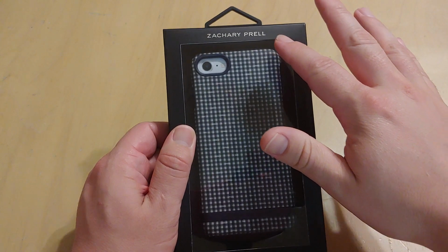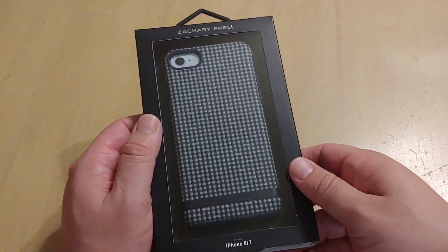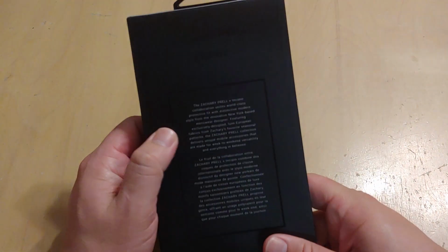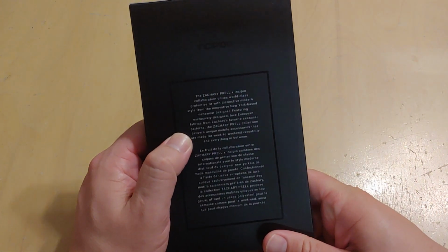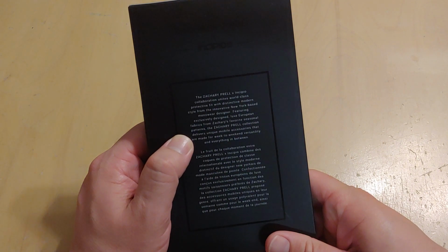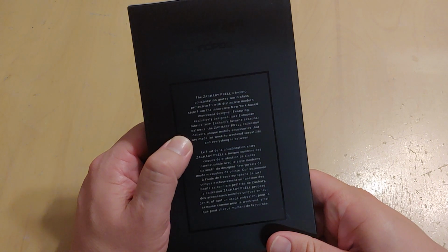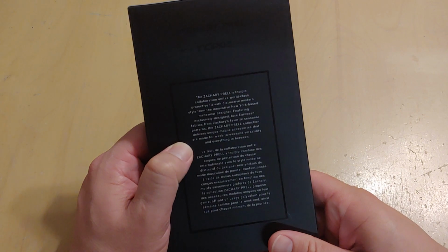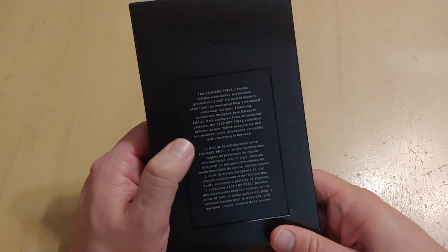So, like I said, it's part of the Zachary Prell Collection, and it's got the name down here with this border that goes across the bottom of the case. And just to read off the back, it says: The Zachary Prell Incipio Collaboration unites world-class protective fit with distinctive modern style from the innovative New York-based menswear designer. Featuring exclusively designed luxe European fabrics from the Zachary Prell favorite seasonal patterns, the Zachary Prell Collection delivers unique mobile accessories that are made for week-to-weekend versatility and everything in between.